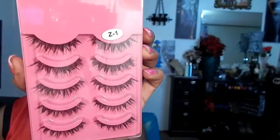Yeah, AliExpress lashes. These are Demi Wispies inspired. They kind of remind me of Demi Wispies. Get 5 pair for 99 cents and free shipping. How can you beat that? Makeup artists, for your kit, I stocked up on these. You stock up on these, because these are some good things.